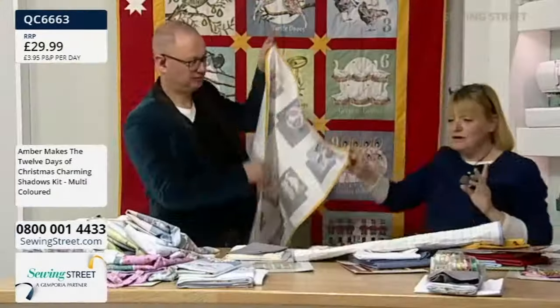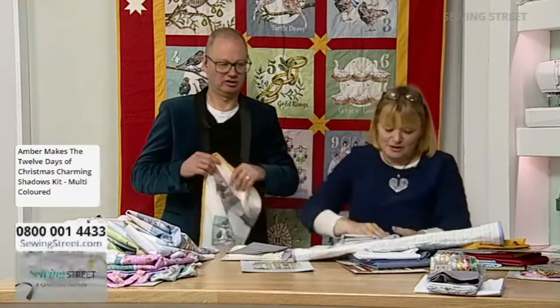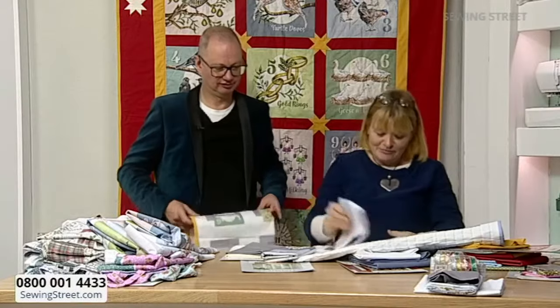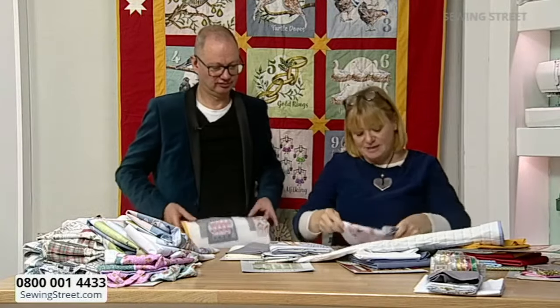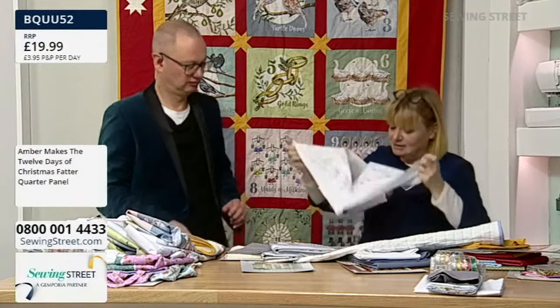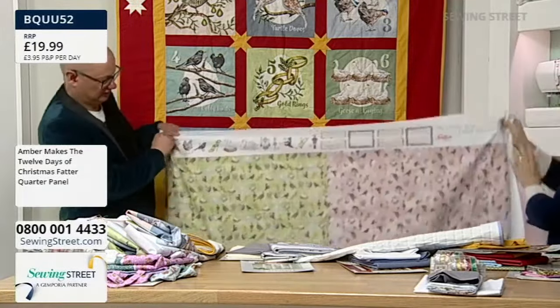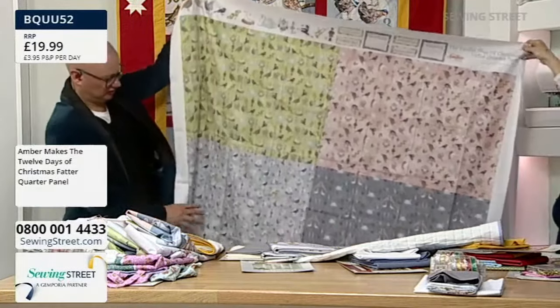And then we do, I think, there is one more thing. Well, I thought we'd finished. But we also did the fatter quarter panel. Ah, yes. I think we only did this in one colourway, didn't we? Please tell me we did this in only one colourway. So I know this was really popular last time. So you get four fatter quarters.